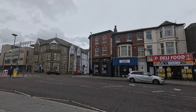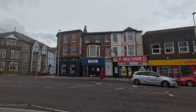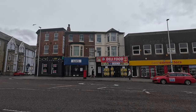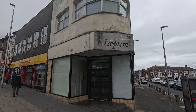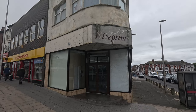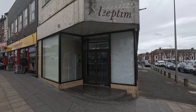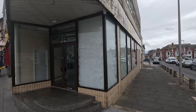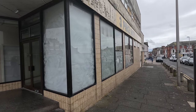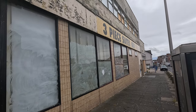Got a fruit shop just on Church Street. You also got Cash Converters that's been there for years. And who remembers Sleep Time? Used to be a bed shop. It's a place where people go worship now. Got a few boarded up windows.